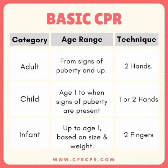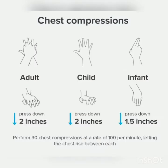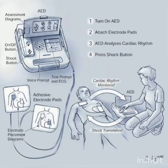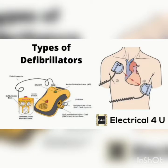Keys for basic life support. Quickly start the chain of survival. Deliver high-quality chest compressions to circulate oxygen to the brain and the vital organs. Know when and how to use an automated external defibrillator, AED. Provide rescue breathing. Understand how to work with other rescuers as part of a team. Know how to treat choking.